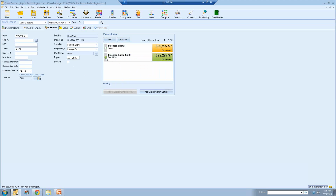But if you are using QuoteValet, this will have it pre-selected on QuoteValet for the customer. Now from here, if you want to add lease payment options, you're going to do the same thing, except we're just going to click on Add Lease Payment Options. And let me backtrack just a little bit here.